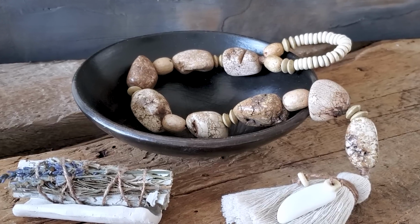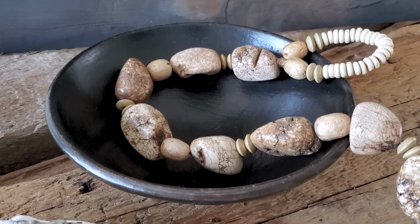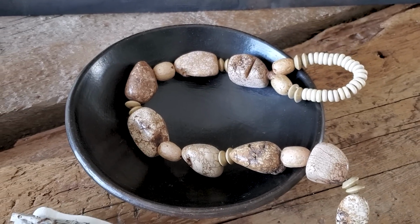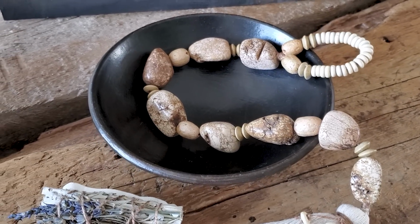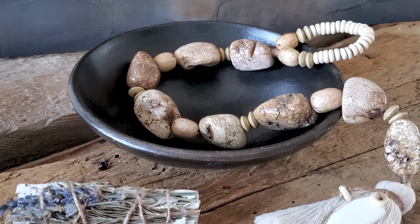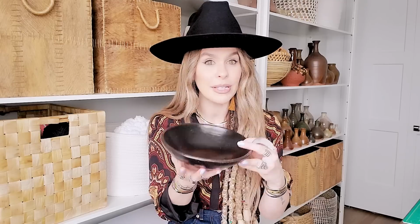It's very simple. I thought it was perfect to put your keys in or even to put a nice sort of garland in it or even put some seashells. You can put all kinds of dried flowers. There's so many ways to spruce up a bowl. I've also put some rocks that you've seen me DIY. So if you guys are interested, I'll put the link down below for the DIY rocks. But I think rocks would look beautiful in this bowl as well.